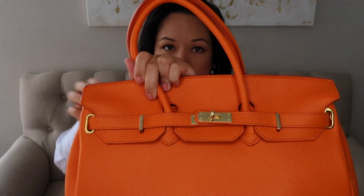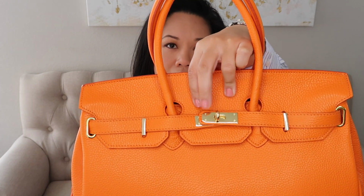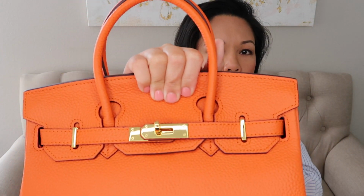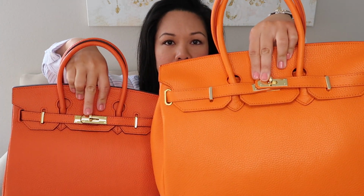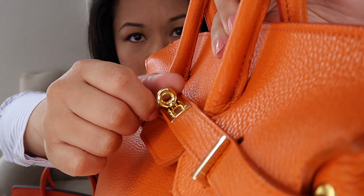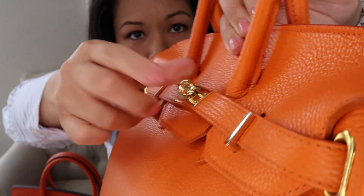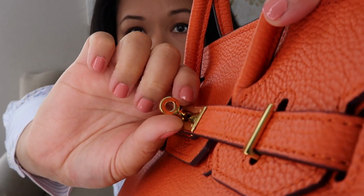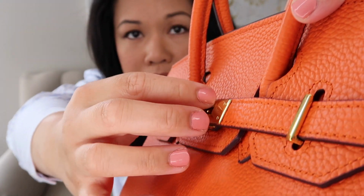I don't know if you could tell, but the yellow on the buckles here is a much lighter shade of yellow than the Ainifeel. I think the Ainifeel has more of a darker gold tone than the Fashion Drug. And these latches vary very slightly. The latch on the Fashion Drug has more of a round shape, and it's easier to turn than the Ainifeel. The Ainifeel has more of a boxy shape with the latch, and it's a little bit stiffer to turn.